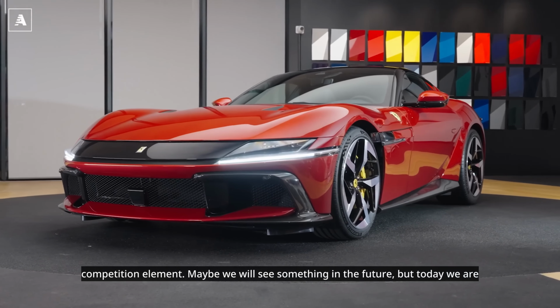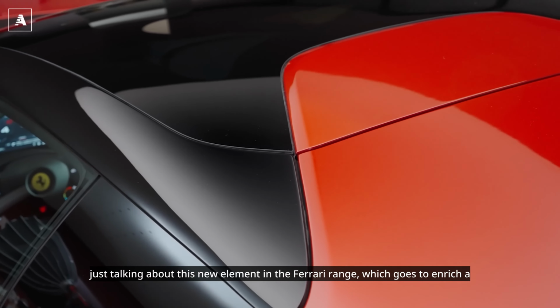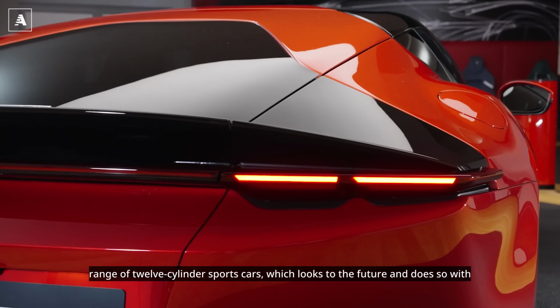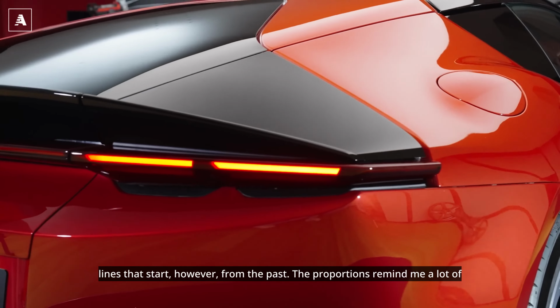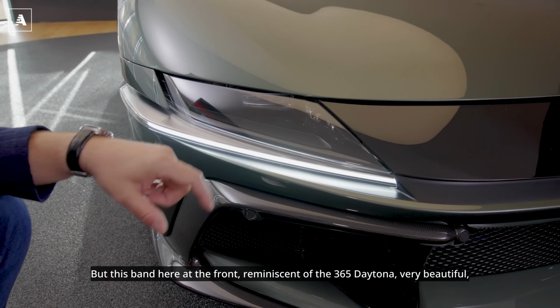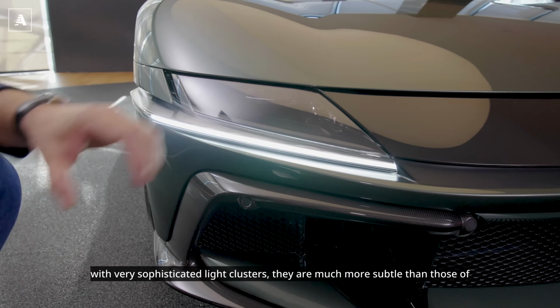Maybe we will see something in the future, but today we are just talking about this new element in the Ferrari range, which goes to enrich a range of 12-cylinder sports cars, which looks to the future and does so with lines that start, however, from the past. The proportions remind me a lot of those of the 812. But this band here at the front, reminiscent of the 365 Daytona, very beautiful, with very sophisticated light clusters.